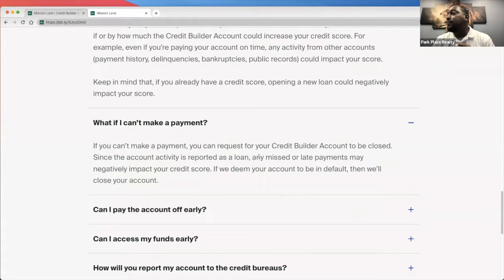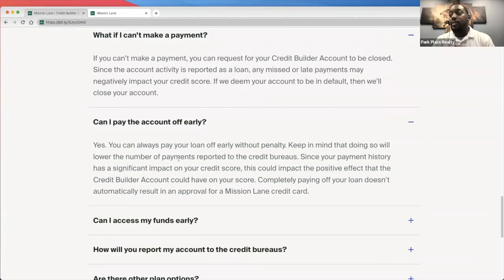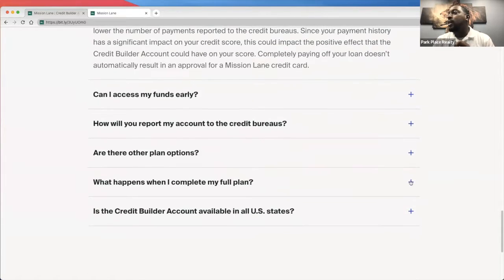What if I can't make the payment? Well, you can request for your credit builder account to be closed. Since the account activity is reported as a loan, any missed or late payments may negatively impact your credit score. If we deem your account to be in default, then we'll close your account. Can I pay off the account early? Yes. You can always pay off your account early without a penalty. Keep in mind that doing so will lower the number of payments reported to the credit bureau. Since your payment history has significant impact on your credit score, this could impact the positive effect that the credit builder account could have on your score. Completely paying off your loan does not automatically result in an approval for a Mission Lane credit card either, okay? And then, of course, there's some other questions as well.